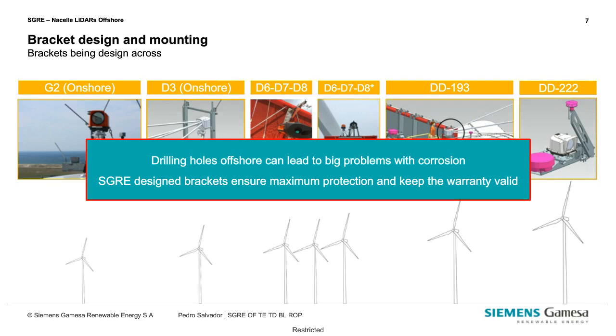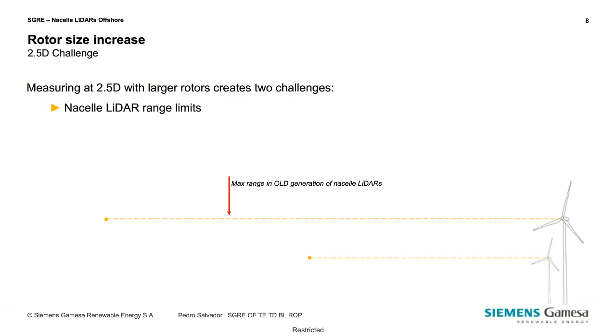And next topic. As you saw, the rotor size is increasing quite a lot and quite rapidly. So I put here the G2 that you had before and the DD222. So we have a 120 meter rotor and a 222 meter rotor. And you can see that for the G2, the point of measurement is represented at 2.5 diameters, which is the recommended distance that we use.